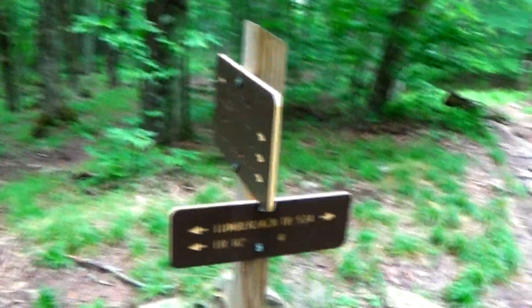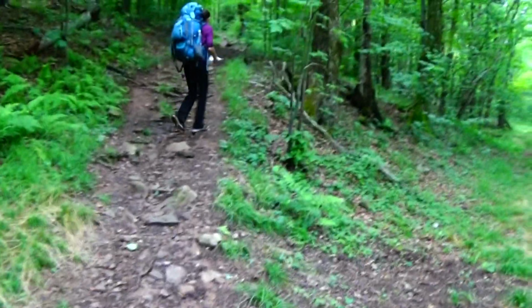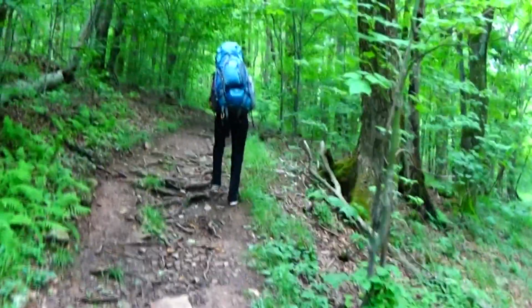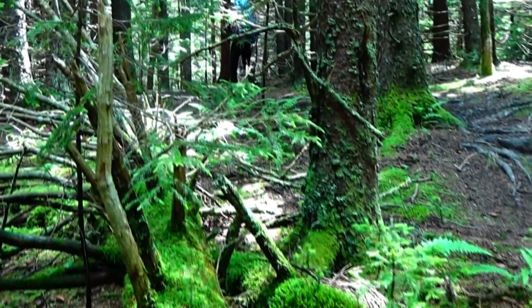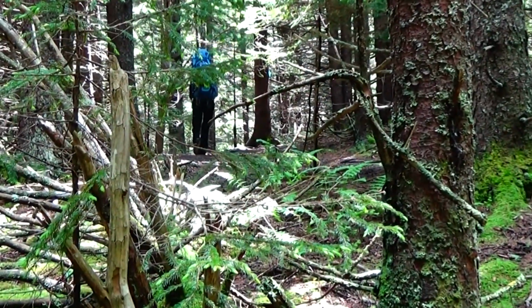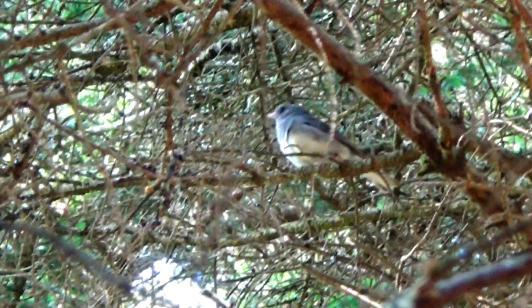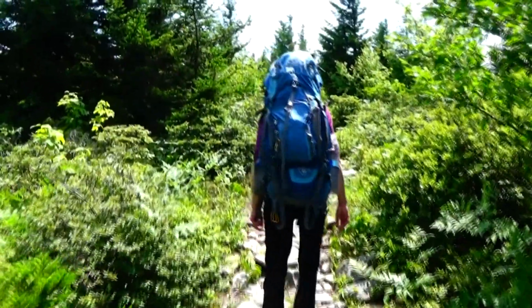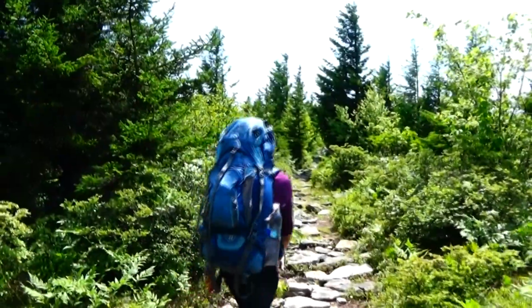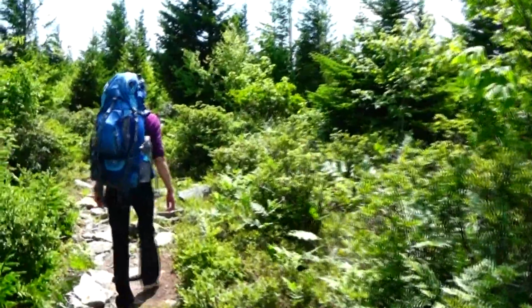So looks like it'd be 5 miles to Spruce Knob. So if we can find any sort of a water source near a campsite up here, we'll just take that campsite for a night. And someday maybe we'll just come back to check out the falls. Well, we did not find any water sources on this Huckleberry Trail, so we're just going to continue on and hike right back to the parking lot. And this will have been a really good day hike anyway, and it gives us another reason to come back here someday.